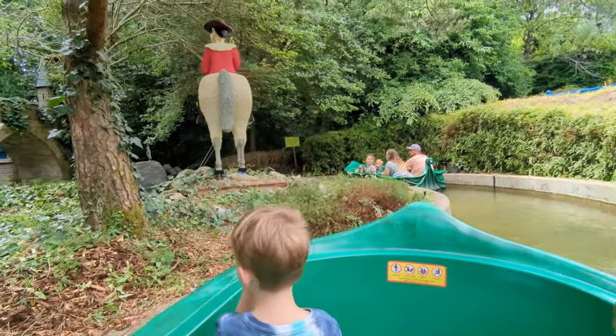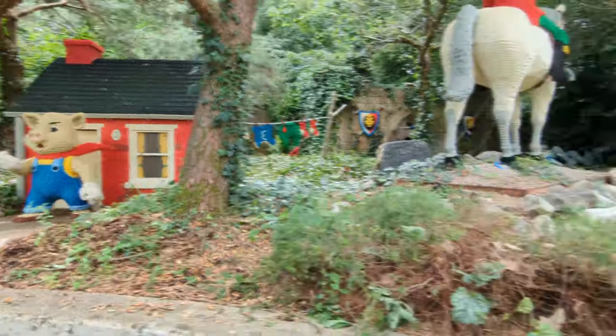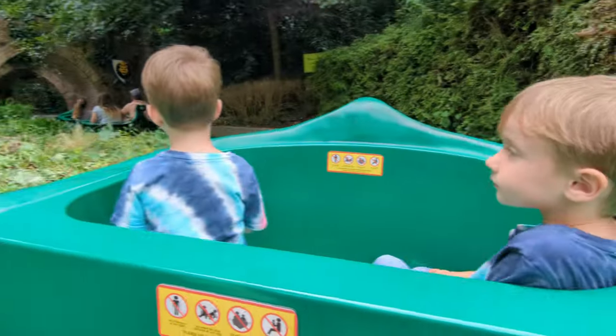The Fairy Tale Brook ride is another one of our family favourites. Don't forget to check out our YouTube channel. We've got a full point of view video of the Fairy Tale Brook ride on there, as well as loads of other Legoland content.